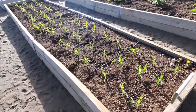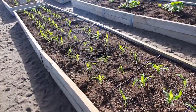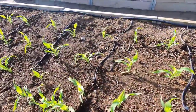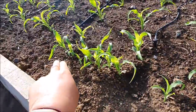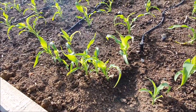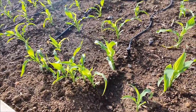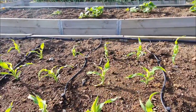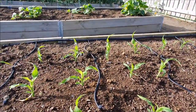The sweet corn is in and up. I normally plant 2 seeds per station, and then I plant a little row just to the side here, in case ones don't come out, and then I can fill any gaps. So currently we have no gaps.